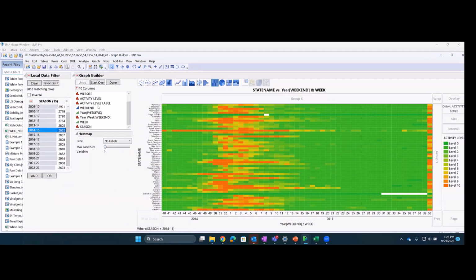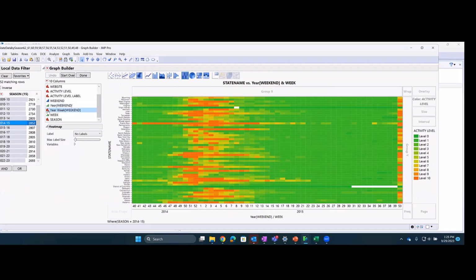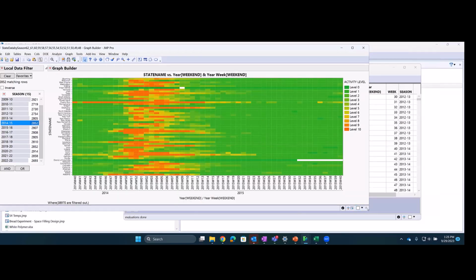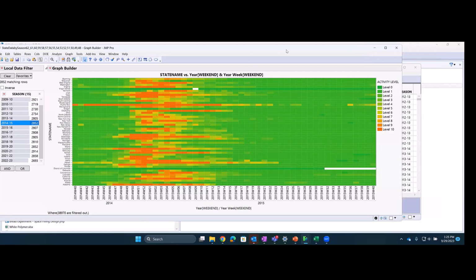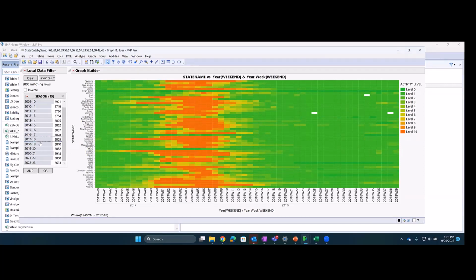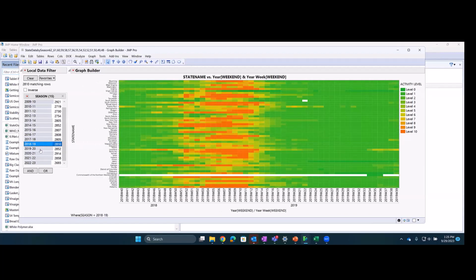And then I'm going to use my year and week. I can change that to ordinal as well. I'm going to put this down here. And if I click done, now I should be able to cycle through these and everything's in the right order. So I have work week 53 over here now, and everything is the way that I would like it to be.